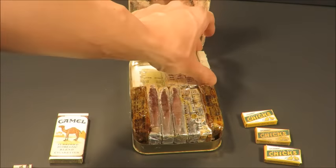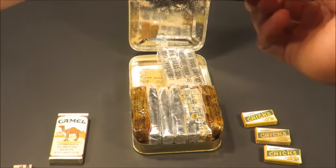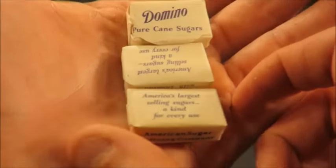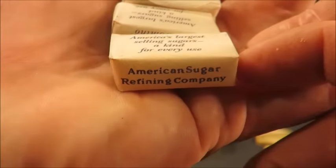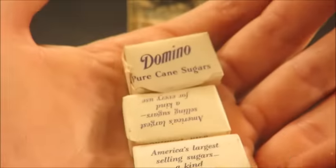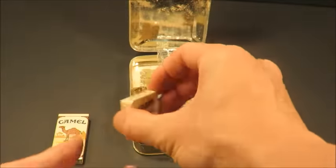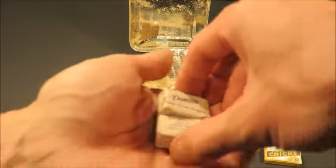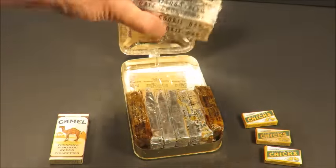Oh, here's something interesting. It's very packed in there, so it's almost like a puzzle on what to remove first. Domino sugar cubes. America's largest selling sugars, a kind for every use. American Sugar Refining Company. Just each one of these items, especially the cigarettes and these sugar cubes and those chicks, and the pack of matches, these are just some incredible items.